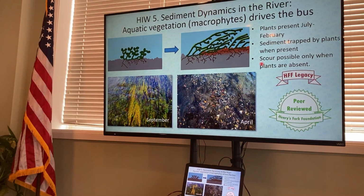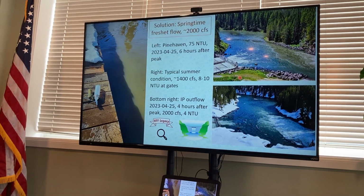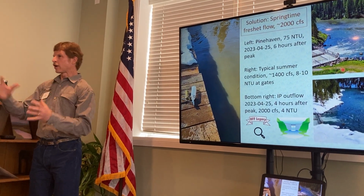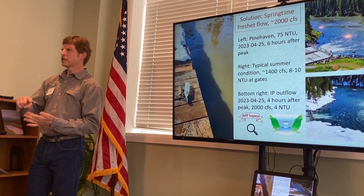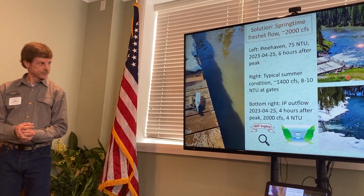So the way to move that stuff out of there is to deliver what we call a freshet, or a springtime flushing flow, or a peak flow, or something during the springtime. I mentioned March through June. Because of other constraints like snow and ice and filling the reservoir and water rights and a bunch of other stuff, it turns out that April's about the optimal time to do it. It's really hard to do it in those other months.